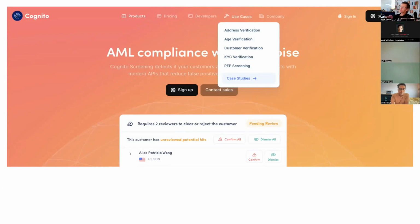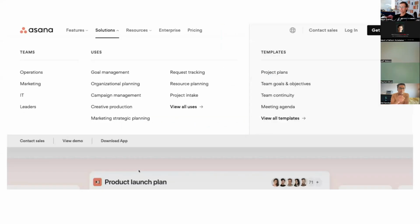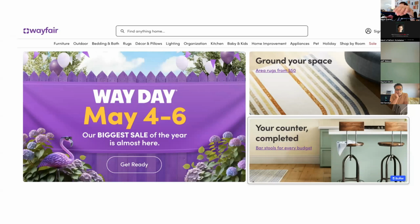Again, drop-downs, really nice drop-downs, and then they have a call to action for case studies. So essentially showing you what you need to know, but also guiding you in terms of where you want to go next as far as their experience is concerned. Asana, not as sexy, but I like the idea of use cases here.